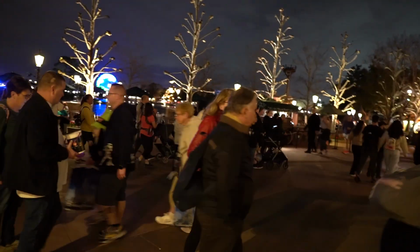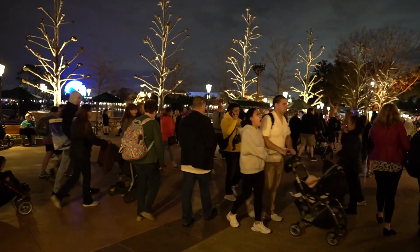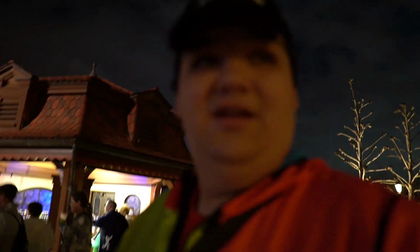Yeah, and this one's never nearly as busy, but you can see that cart over there. They have the beer, they have the pretzels, pretty much the same thing. I do feel like the beer carts are some of the more popular things at the Germany Pavilion, because everyone, I go to Germany, I get a beer. That's kind of the iconic thing to do at Germany, I think. So it's a very popular thing to do here.